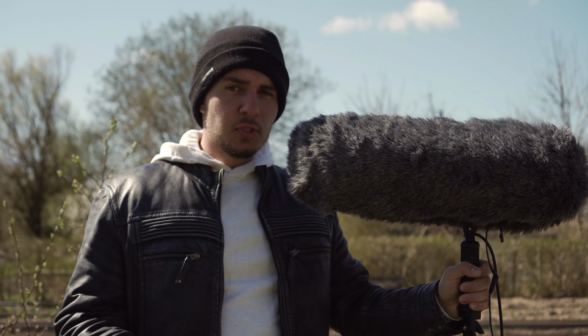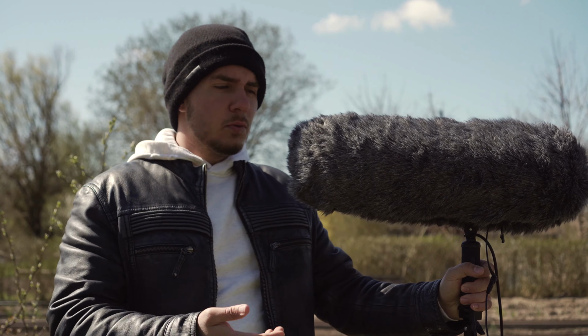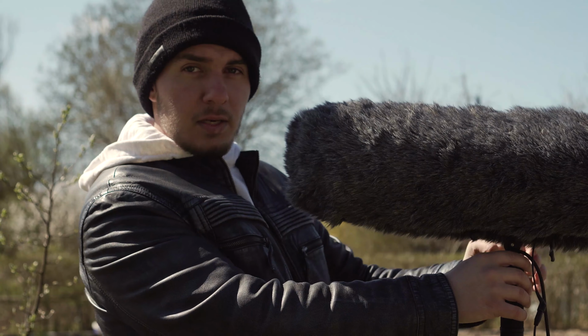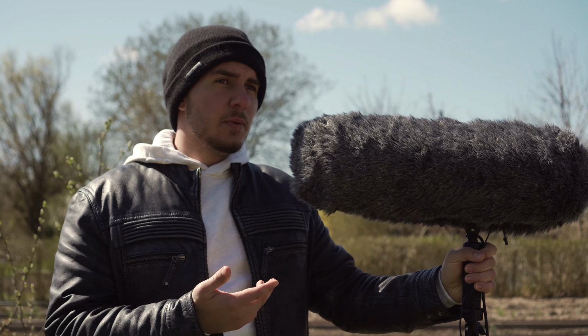Now, without having seen the results yet, and without even being the biggest sound tech guy myself, I would always recommend using this muff, because it looks good. Not only because of that, but I think that it does provide the biggest protection.